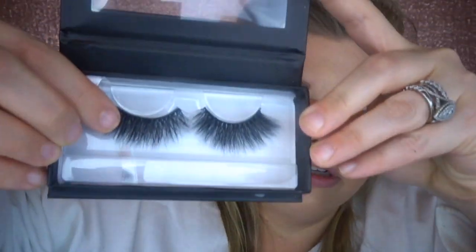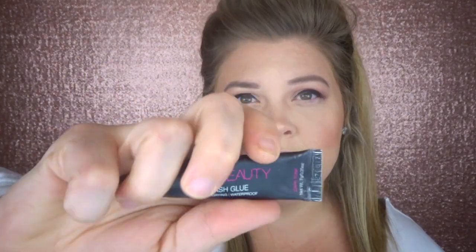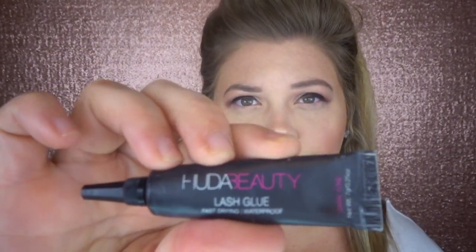These are made by Lily Lashes. These are the Sydney, and they're very, very bold. I don't know if you can see that. Very bold, which I think is a good thing on your wedding day because you can get away with real drama. So this stuff, it's the Huda Beauty Lash Glue, fast drying and waterproof. It's amazing, such a game changer.